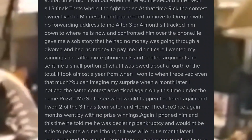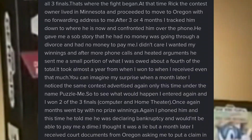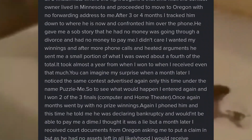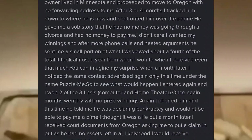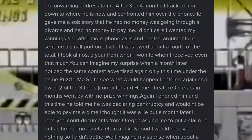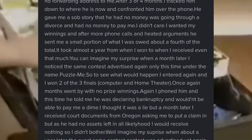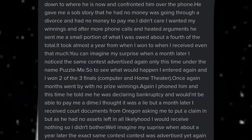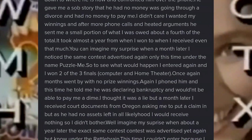I didn't care. I wanted my winnings, and after more phone calls and heated arguments, he sent me a small portion of what I was owed, about 1/4 of the total. It took almost a year from when I won to when I received even that much. You could imagine my surprise when a month later I noticed the same contest advertised again, only this time under the name Puzzle Me. So to see what would happen, I entered again and I won 2 of the 3 finals, computer and home theater. Once again, months went by with no prize winnings.